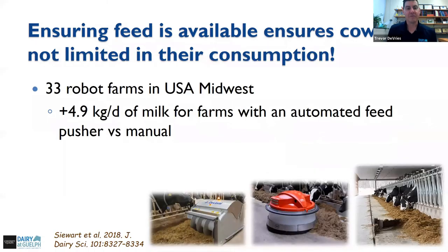We also know that feed pushup can be important for making sure the cows are not limited in their consumption. I like to use this example here, another robot study, this one from the US Midwest, where they had a fairly small sample of herds, 33 herds, but in this case, they demonstrated this huge difference, 4.9 kilos, almost 11 pounds of milk difference between herds using manual feed pushup versus those with automated feed pushup. And again, you might look at this and think, wow, that's amazing. Automated feed pushup must be the way to go.